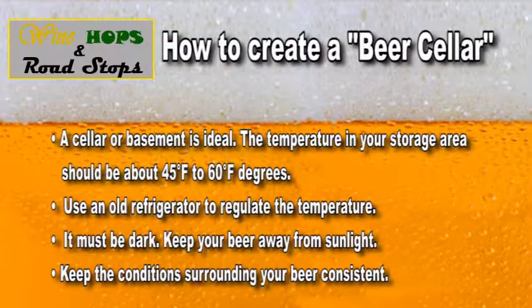Let's talk about how to create a beer cellar. Now, a fresh beer is great, but some beers grow more complex with time and open up new flavor experiences. Much like wine, you can store some types of beer. So here's a few tips we have for you.